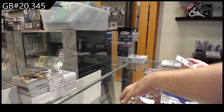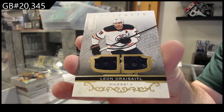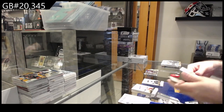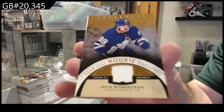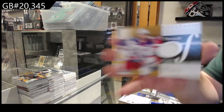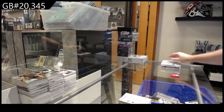We've got a dual jersey to 199, Leon Draisaitl. Draisaitl for the Oilers. Dual jersey. Well, that's a solid one at least. That's another good one. Year one rookie sweaters, Nick Robertson for the Maple Leafs. And we've got a fresh thread of Zuccarello for the Rangers. Fresh threads. Zuccarello. All right, box number two.